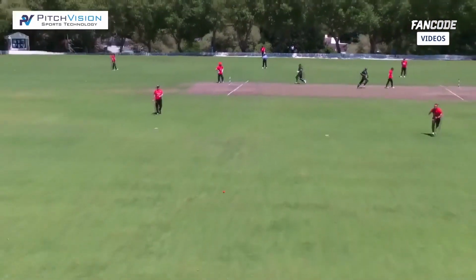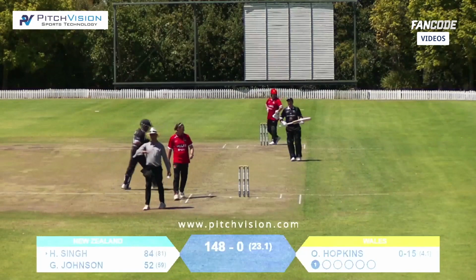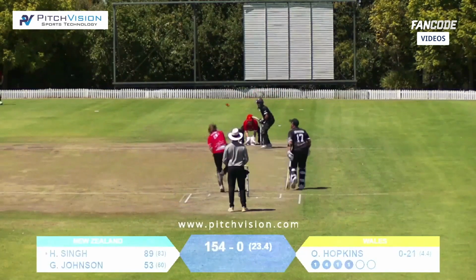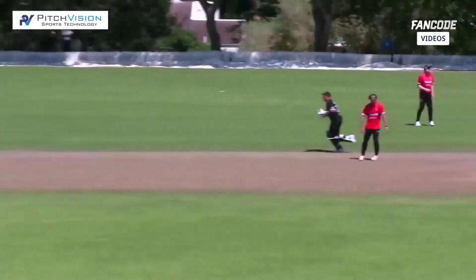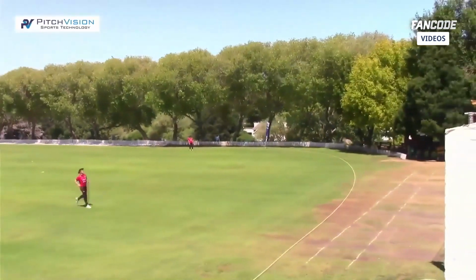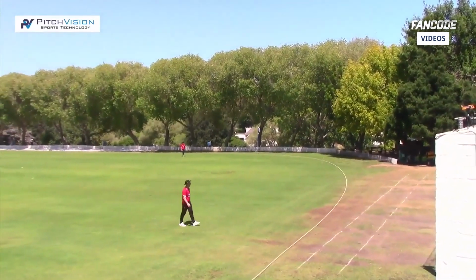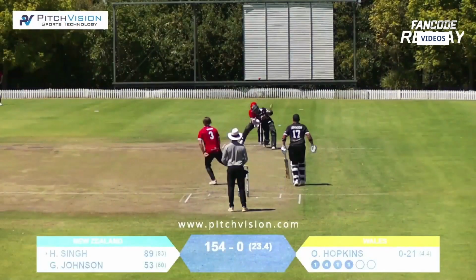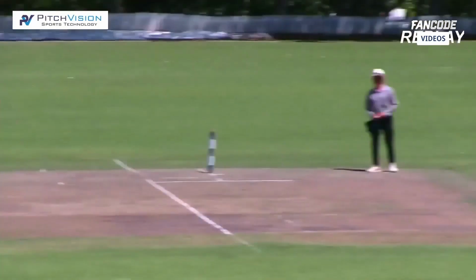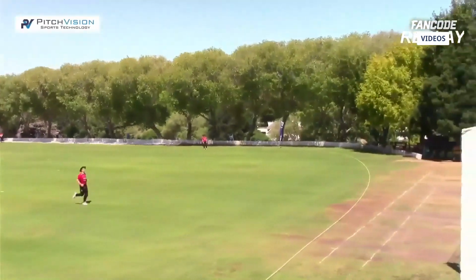No signs of any distress there for Hardeep Singh as he slams that one away through the covers. Beautiful shot for 4. Whoa, he slammed that one back down towards us, onto the top of the nets for 6. Great straight drive from Hardeep Singh. Right. Boom. 2nd 6 of the day for Hardeep.